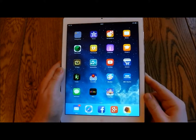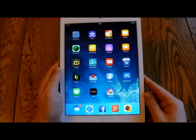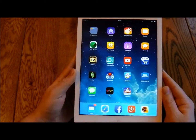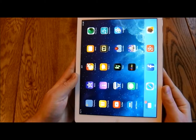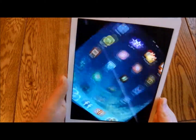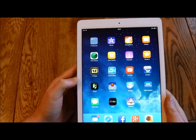Hi there, we're going to take a quick look at the Apple iPad Air. This is the 5th generation iPad. Let me start by saying I've never actually owned anything Apple related, so I have no idea what this is like compared to previous generations, but I have owned a lot of Windows and Android devices.